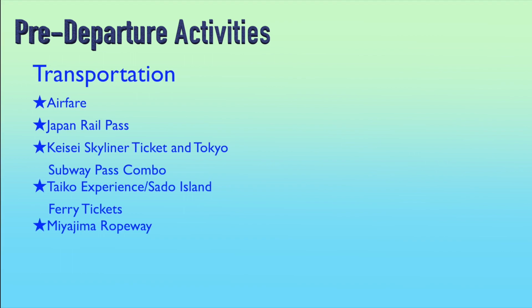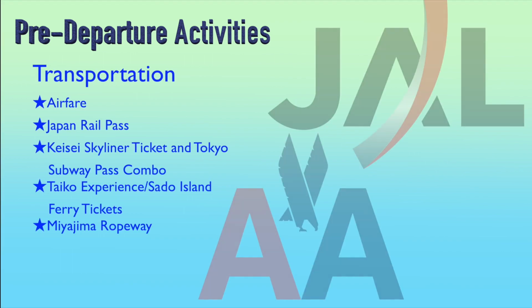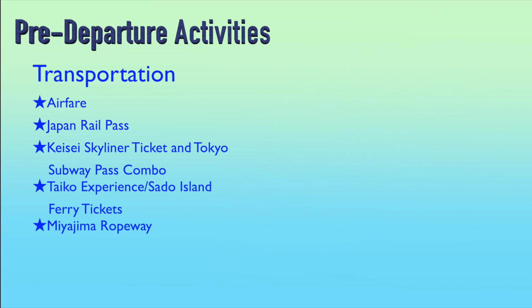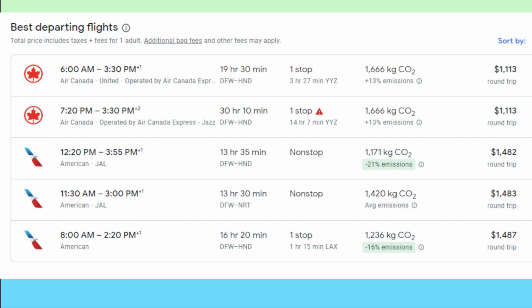Obviously, you'll be flying to Japan, and you will probably use Japan Airlines or American Airlines for your carrier, as they have direct flights to Tokyo from DFW, which means the least amount of travel time. No matter which carrier you choose, always look carefully at the dates and times when choosing your tickets. If you choose something other than nonstop, make sure you check your layover time. Anything less than 2 hours may not be doable if you have to switch planes.